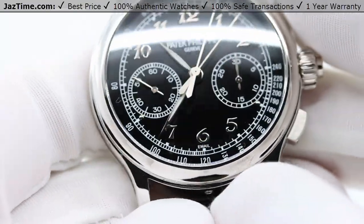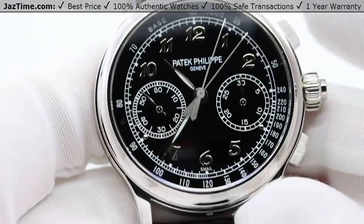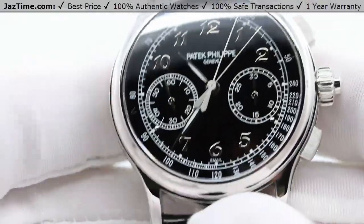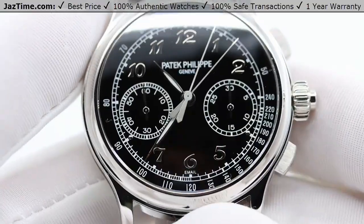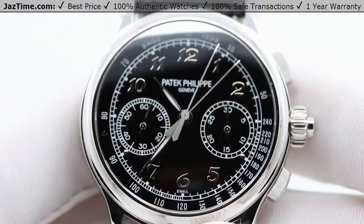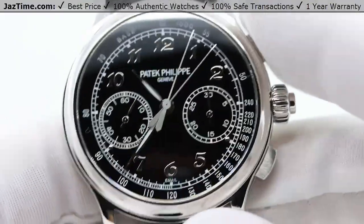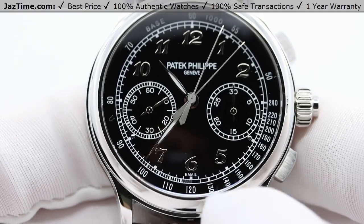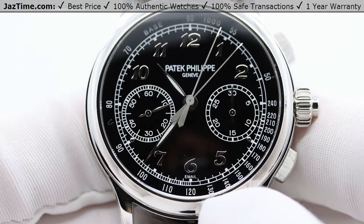Whereas the cheaper method to make dials, lacquer dials, which is painting it on, can fade with time, and it's cheaper and faster, of course. But for a grand complication, it makes sense that Patek would spend the extra time, money, and effort to make a dial that will basically last the lifetime, and probably several lifetimes of the user, because I presume you would pass it on to somebody else.